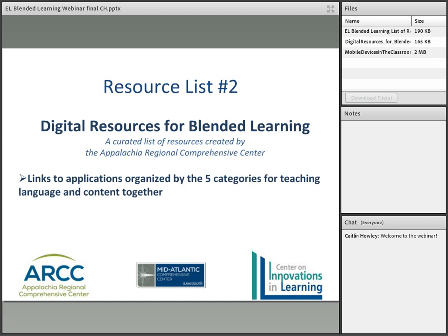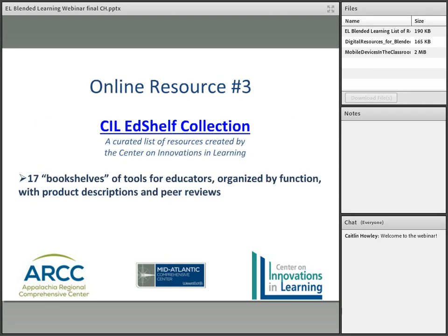Our second handout is a list of specific resources that are organized by the way that our presenter, Carolyn Vincent, is going to present the categories of supporting English language learners today. I'm going to turn it over right now to Janet Twyman, who's going to talk a little bit about our third resource, which is a web link.